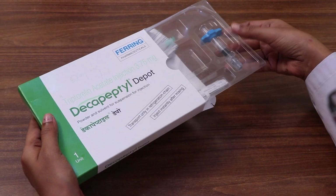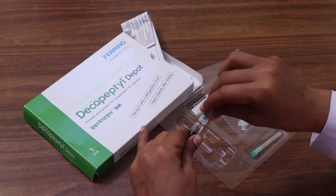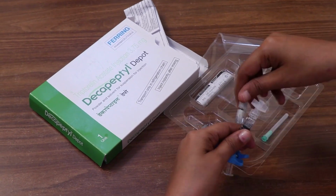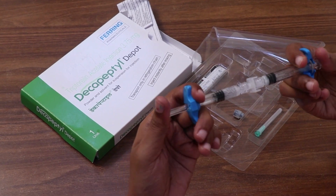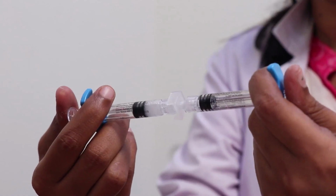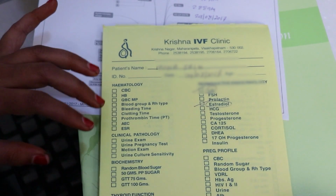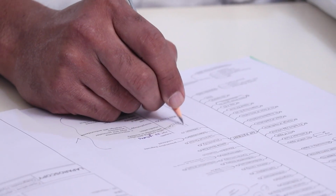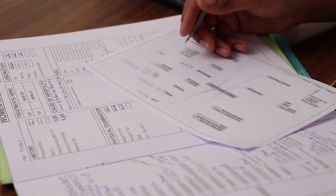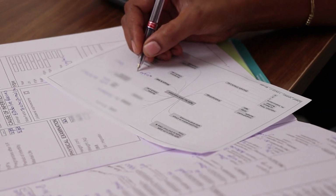Desapeptyl injection, which is a GnRH analog, is given to the woman to balance the hormones FSH, LH and E2 produced in her body before going for the actual treatment. The second stage of treatment starts 4 weeks after the desapeptyl injection. No restrictions are imposed on the couple after this injection.